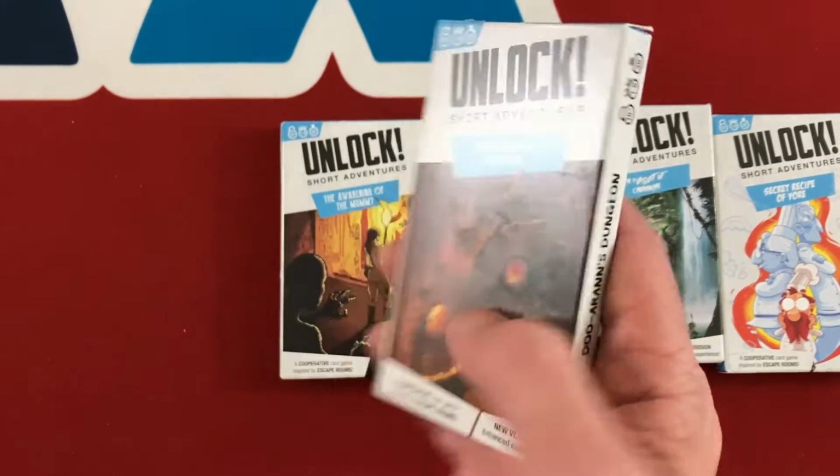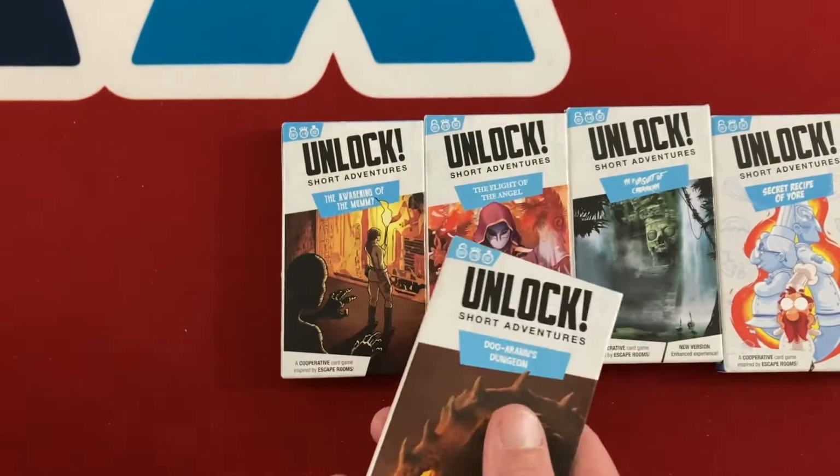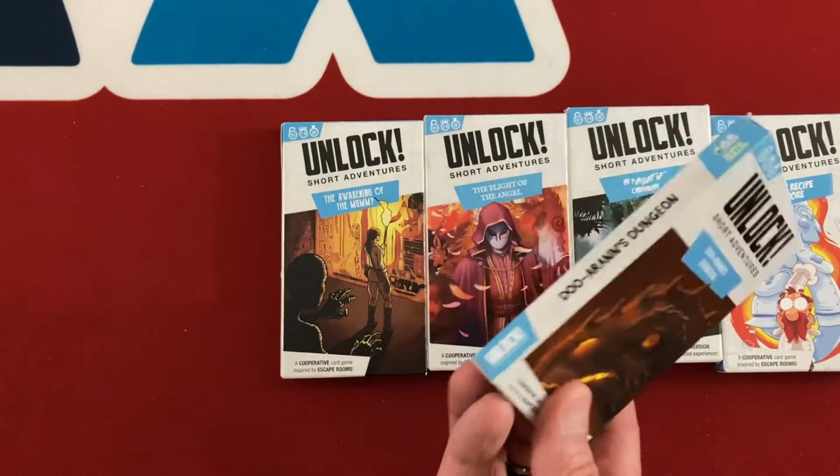Doctor Aaron's Dungeon, pretty straightforward, but cool one with some dungeon crawling tropes. These are all a lot shorter, and this one felt pretty short, but I liked the puzzles here. It was thematic, it was fun. No necessarily complaints about this one, although it wasn't amazing.